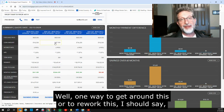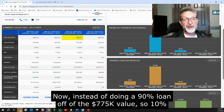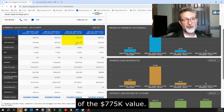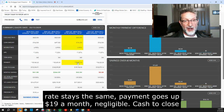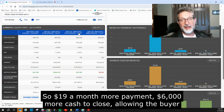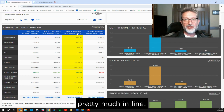Well, one way to rework this, and have a $50,000 gap possibility, is, again, $825,000 sales price. Now, instead of doing a 90% loan off of the $775,000 value, so 10% down, we do a 95% loan off of the $775,000 value, so $736,000 loan instead of $742,000. Interest rate stays the same. Payment goes up $19 a month, negligible. Cash to close goes up $6,000. Not bad. So $19 a month more payment, $6,000 more cash to close, allowing the buyer to bid $50,000 over, have a $50,000 appraisal gap, and keep everything still pretty much in line.